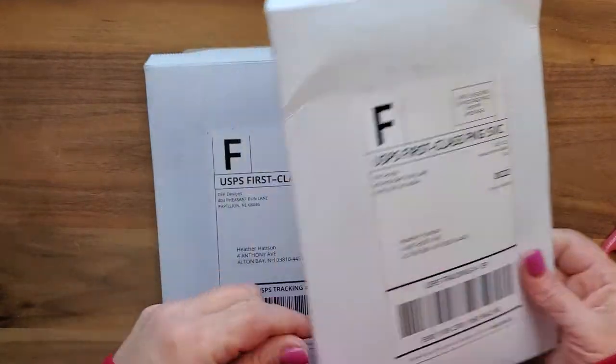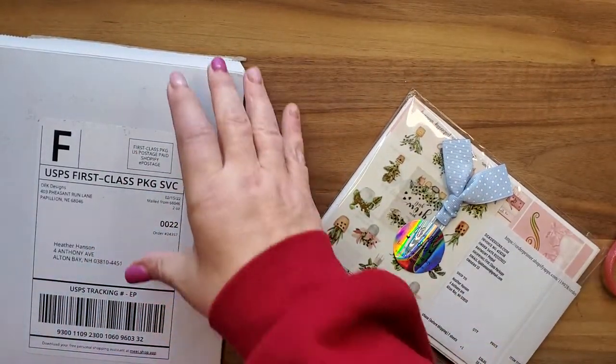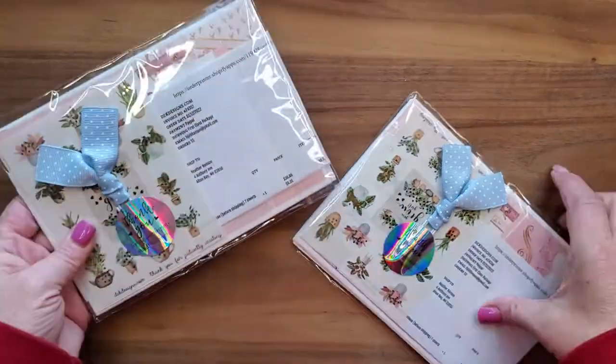We have a very special delivery today from Dek Designs. I have two packages, and in both of these I have the same kit in a different format, and there's gonna be a special something something. So let's get right into it.